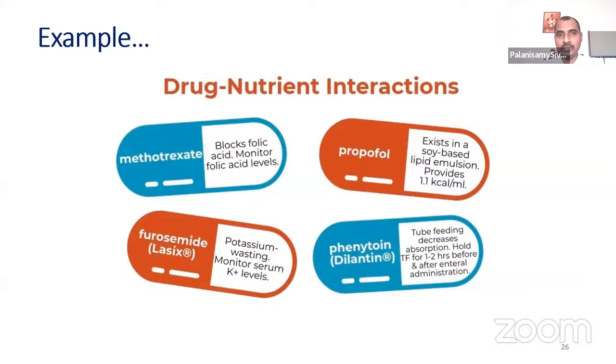Coming to some examples here, of drug and nutrient interactions: methotrexate. When you're taking methotrexate, it may interact with folic acid. So it may inhibit folic acid absorption. I will give you another example here. That's furosemide. It's a diuretic, a loop diuretic, and it may act on the loop of Henle, and it may produce hypokalemia and hyponatremia. So when you are giving this drug to a hypokalemia patient, again, the patient may get severe complications.